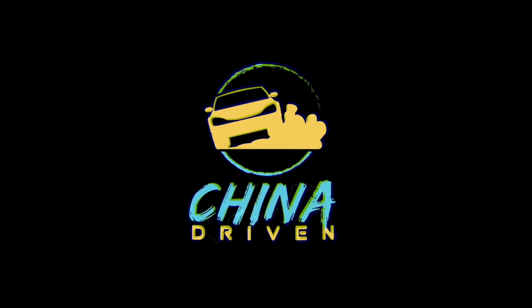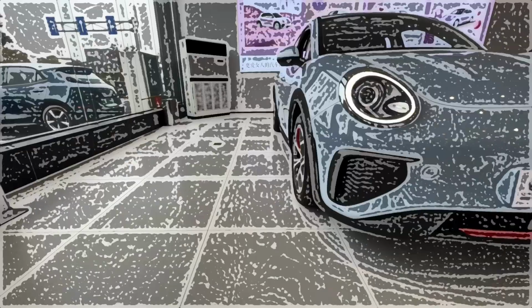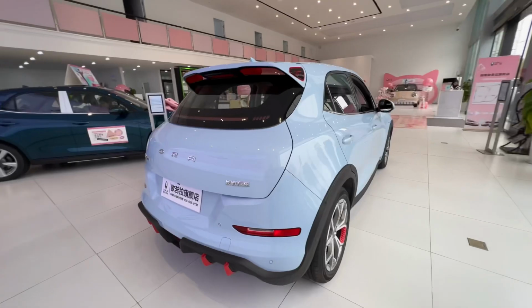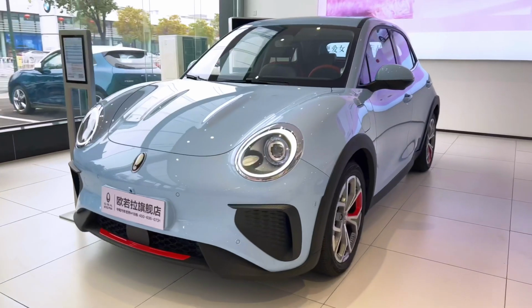That's ORA, an important brand for UK consumers, and this is China driven. These are the ORA Good Cats, and they're especially important if you are a UK consumer looking to purchase an EV, because these are going to be available to buy in the UK. That is the ORA Good Cat, and that is the ORA Good Cat GT. Let's have a look around them and see what they're all about.